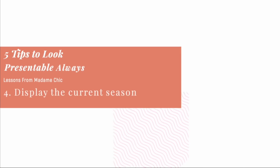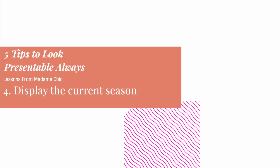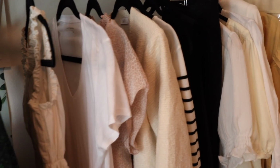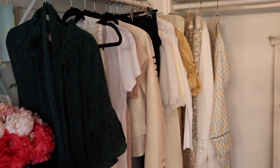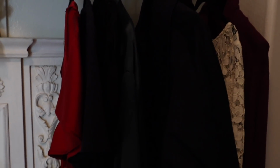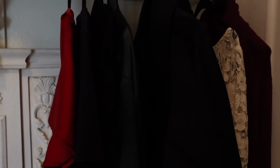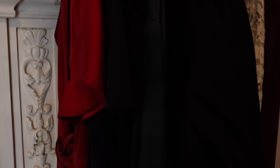Tip number 4 is to only display the current season of clothing in your wardrobe. This is one of the first things we tackle with the 10-item capsule wardrobe once you get rid of all the clutter and the clothing that you no longer want anymore. Then what I suggest you do is take the out-of-season clothing out of your closet if possible. You could store it away in storage containers, or if you have a really large walk-in closet, you could still hang them up. Just put them off to the side away from the current season.